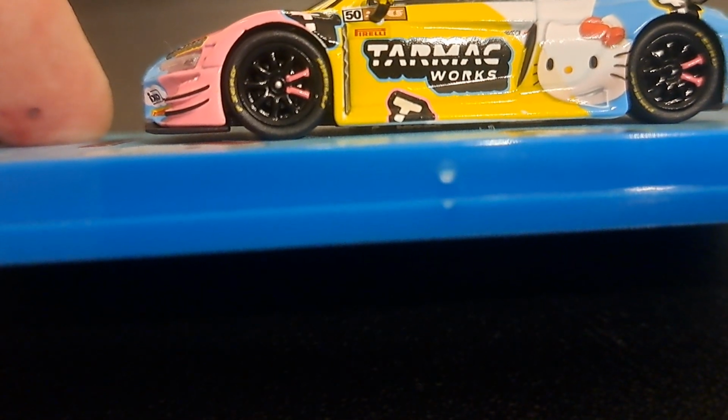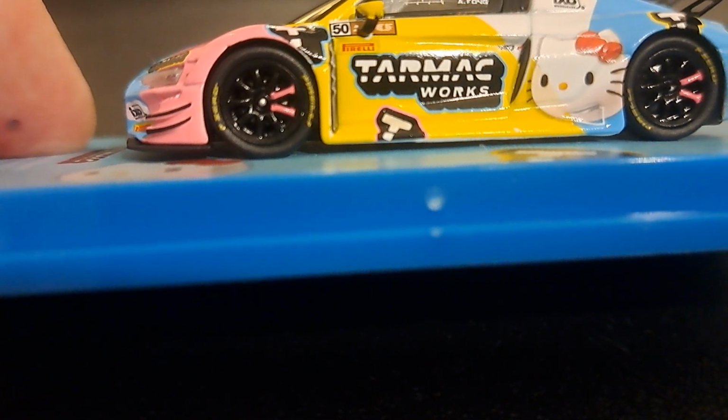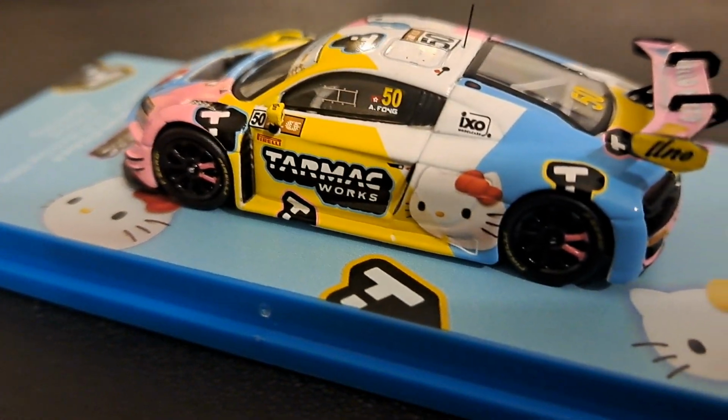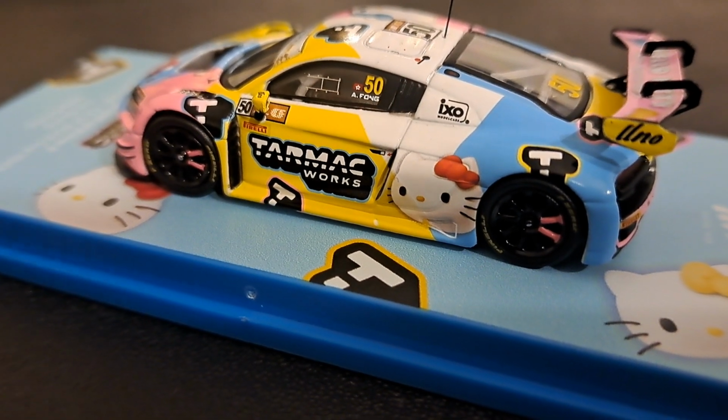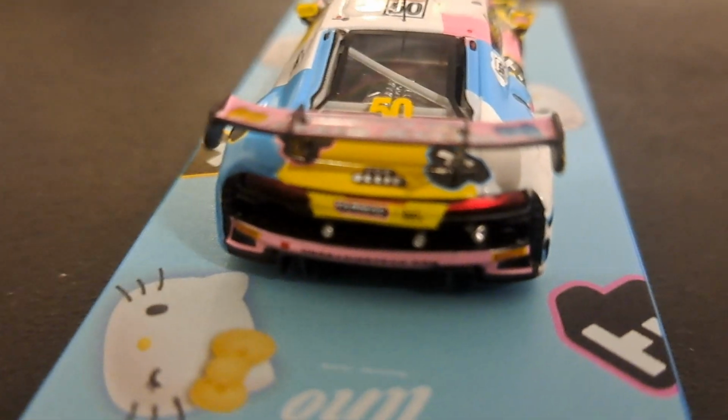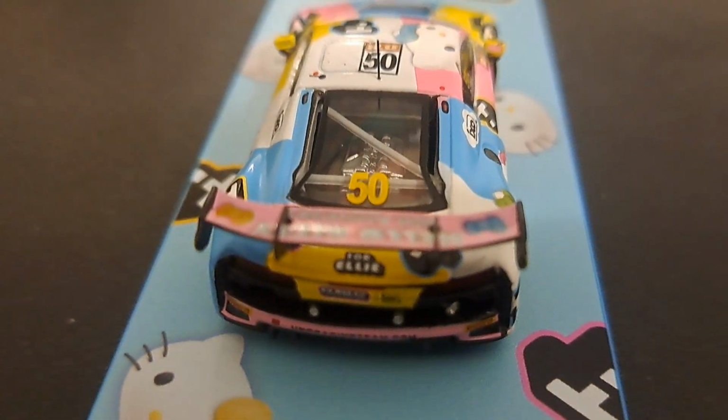You can also see where you have pink on the spokes. That indicates where the air valve is, so they can check air pressure in the course of the racing. You have number 50, Aurelio Fong, there on it. And he has always been the driver for Uno Racing and this collaboration that they've had with Hello Kitty for a few years now.